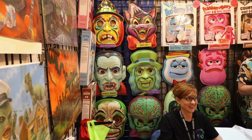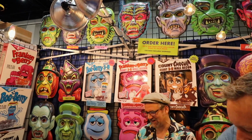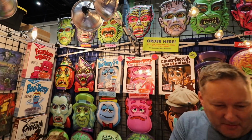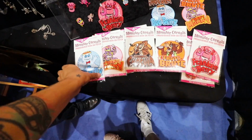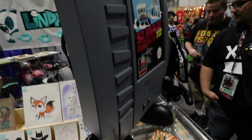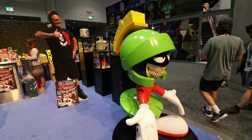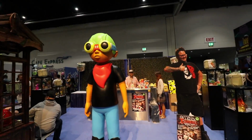Whoa, check out all those cool masks. Ghoulsville. That's awesome. I love that they have Count Chocula, Booberry, Frankenberry, and they even have patches for all of it. Look at that Fruit Brute. Whoa, look at this NES cartridge. He's come to life. I've been in court all week before this convention, so I really didn't have time to prepare or look up what was going to be here. This is all just being done on the fly.